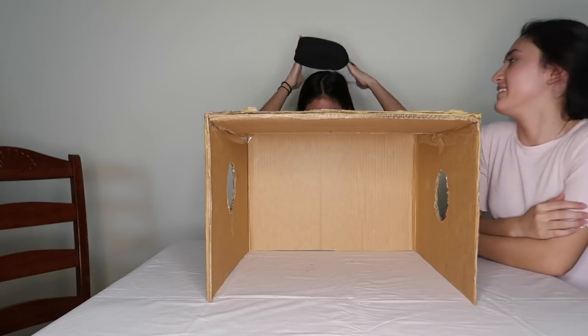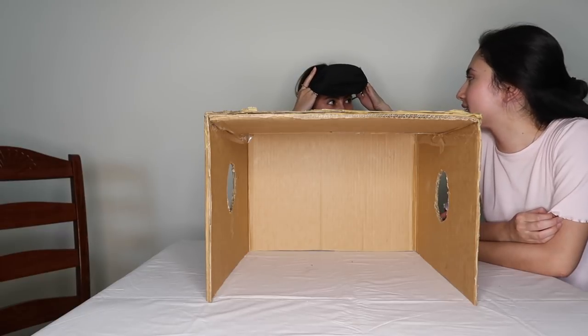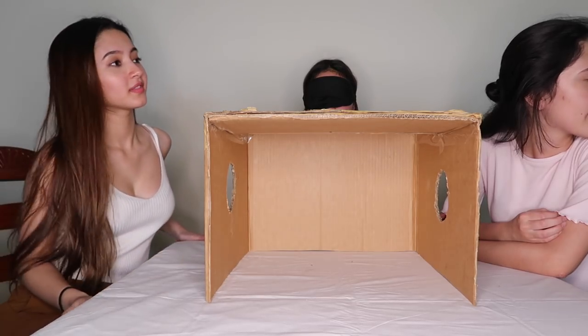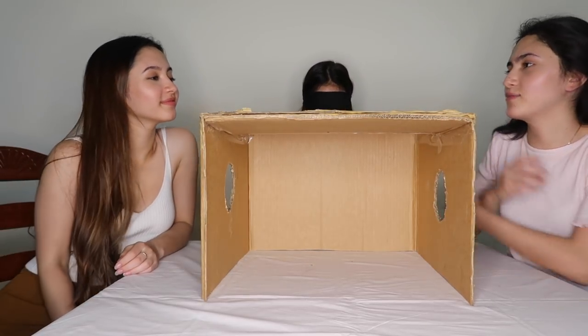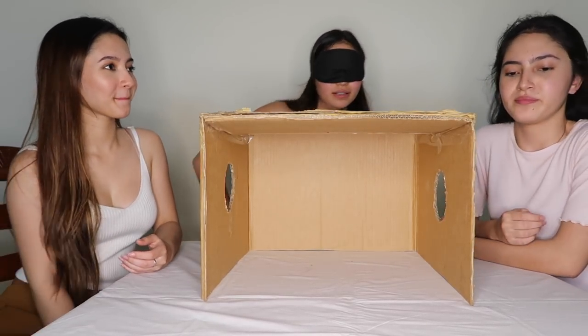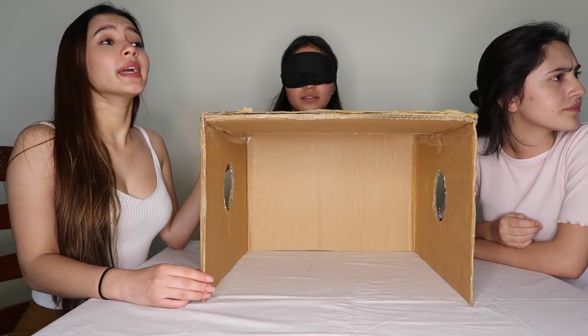Is mine the scariest? Yeah. No, it's the cutest one. The biggest one? This is the cutest one. His name is Smiley. Smiley, Smiley. Because he makes people smile.